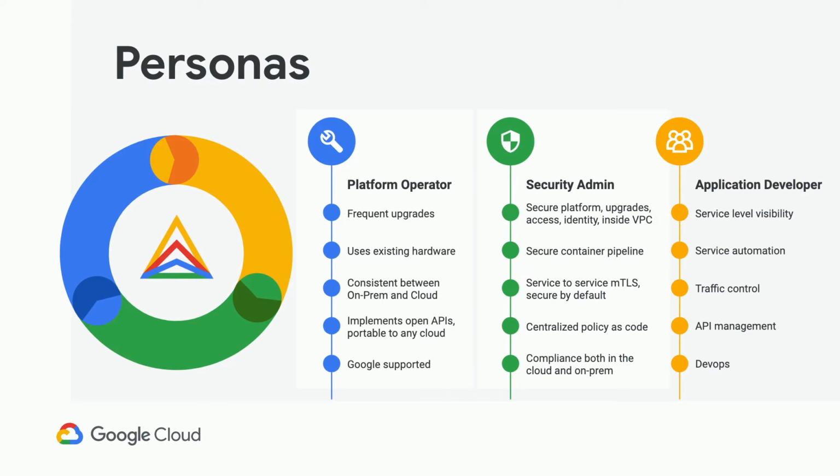Then I would like to talk, from a persona perspective, about Anthos capabilities and features and what the benefit and value probably is for each persona. So we talk about 3 kinds of roles: platform operator, security admin, and application developers. They are totally different types of teams, and of course they have different priorities.